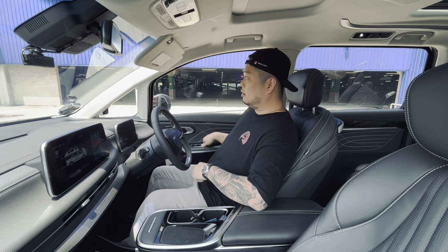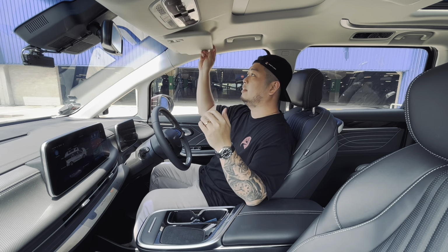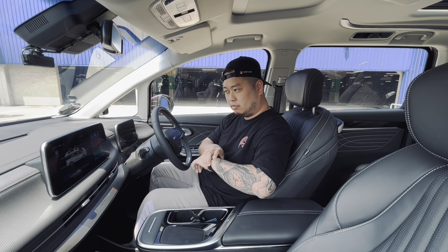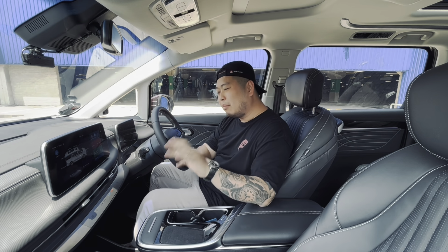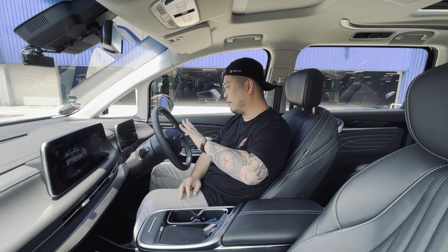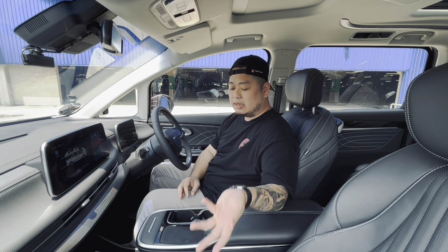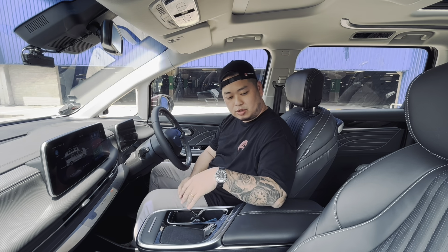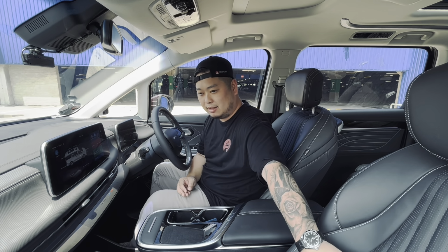Okay, so this is the cabin of the Maxus MIFA 9, and generally speaking, this is made to be somewhat of a luxury MPV. So there has been quite a lot of effort made to the styling of the cabin, and I think the first indicator that you realize that this is a luxury MPV is of course through the seats, because these look quite pretty and they have this nice quilted pattern.